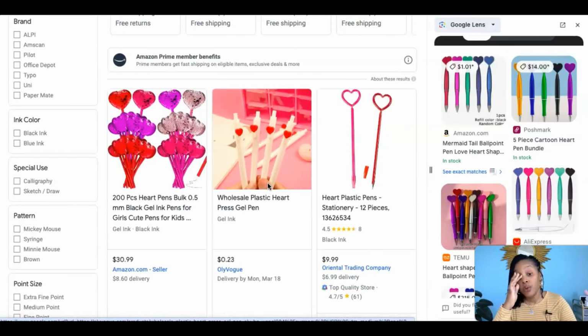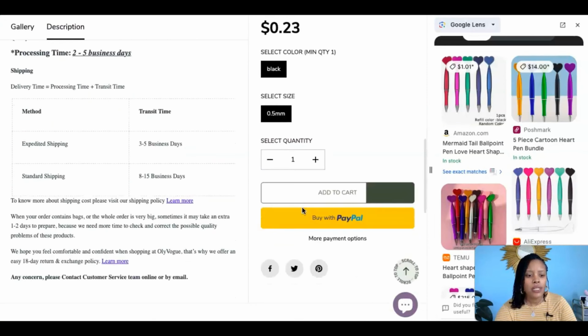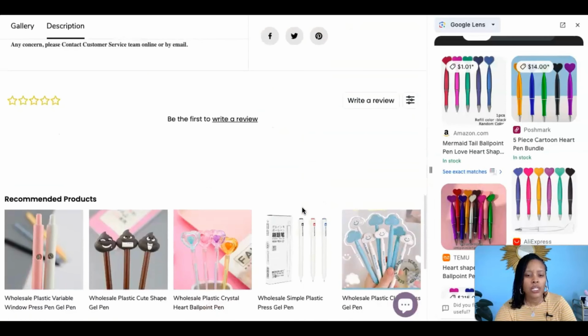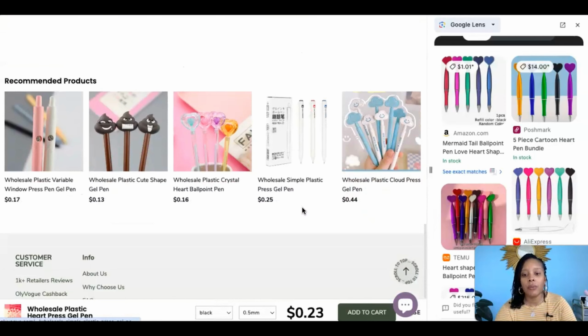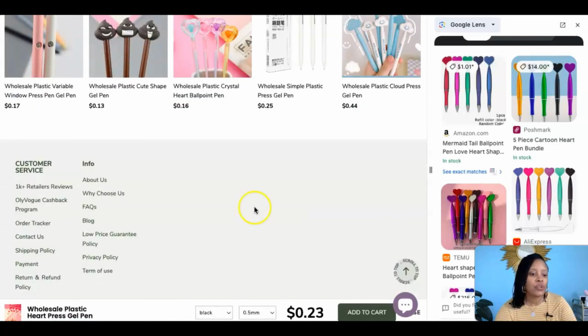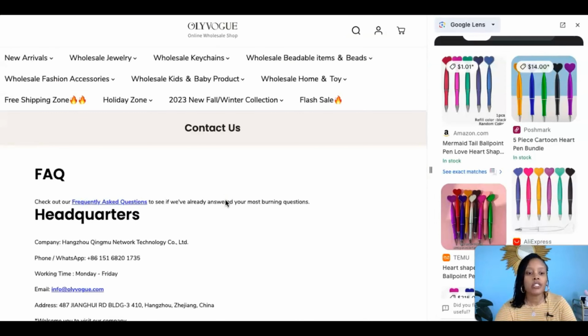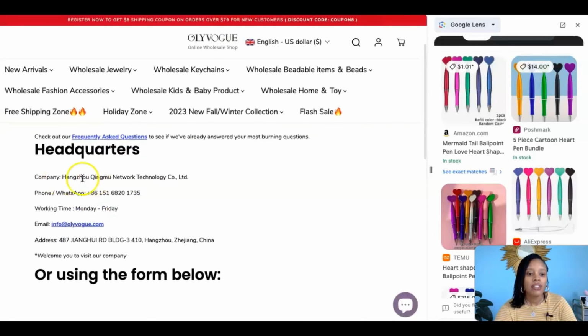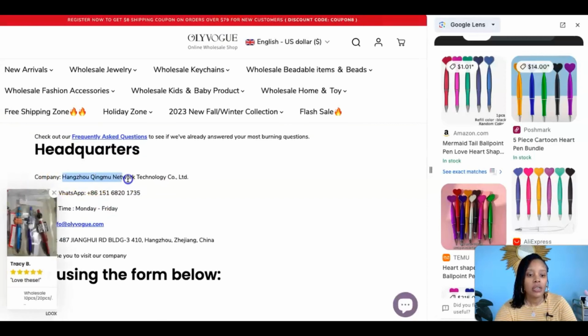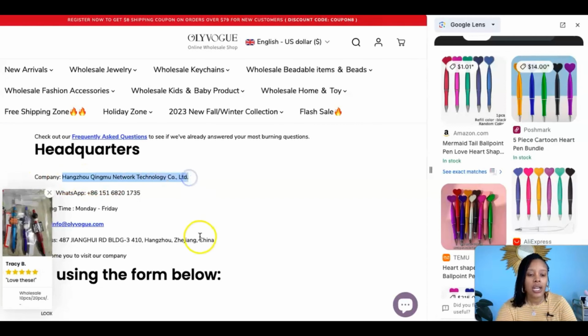And what we can do is actually go over here. These are cute as well here. And I know that these are on Amazon as well. So anytime that you are ordering something, just really scroll down to see where you're buying it from, because you would hate to be disappointed when you buy something and it's not coming from your country and you're expecting it to come from your country. So I went to the About Us, and this is where they're located. This is a company that is in China.